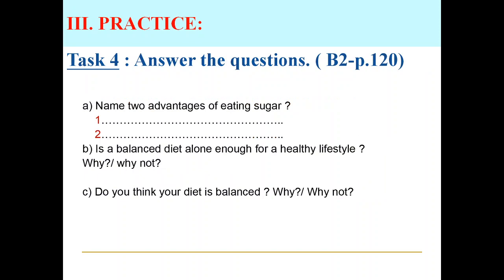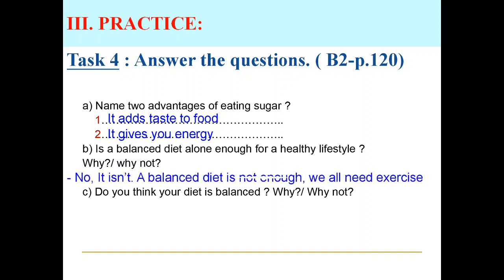Task 4, answer the questions. You can see it in B2, page 120. A, name 2 advantages of eating sugar. The first one, it adds taste to food. The second one, sugar gives you energy. Question B, is a balanced diet alone enough for a healthy lifestyle? Why or why not? Of course, no, it isn't, because a balanced diet is not enough. All we have to do more is exercise.